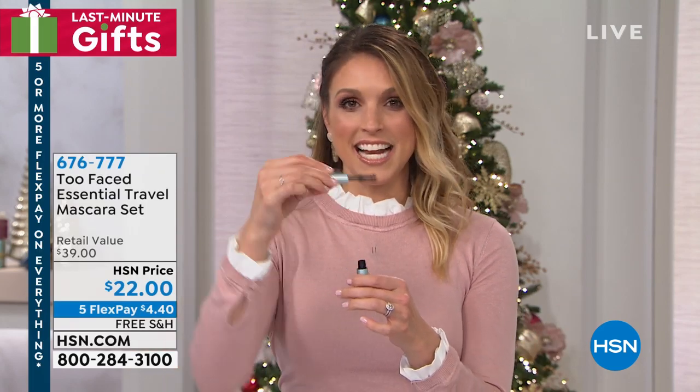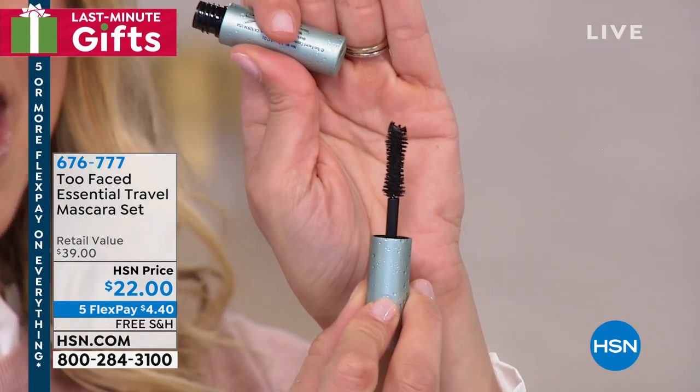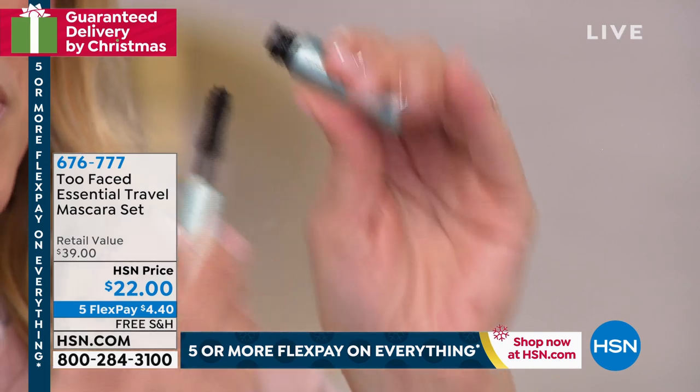Now, you have your waterproof version. So, you know, you have your holiday parties coming up. Maybe you're going on vacation in January and you need your waterproof for the beach. Guess what? You get it in this set. And again, the same size brush head as the full size. And again, waterproof. You can go swimming with this on and you will not have to worry about it running. And we're gonna do a little demo here with this in a second.